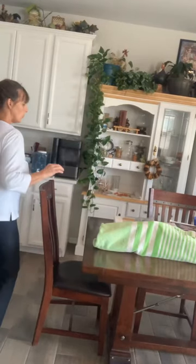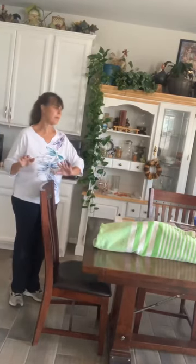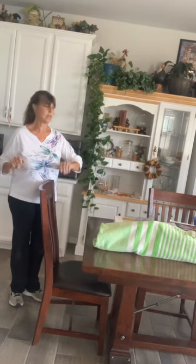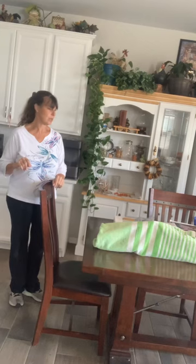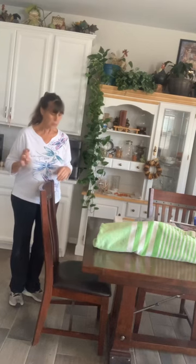Okay, so the next thing I'm going to show you is the liftaway. Please disregard my messes. I still got all of my projects that I'm working on the kitchen table, including dehydrating those peppers.